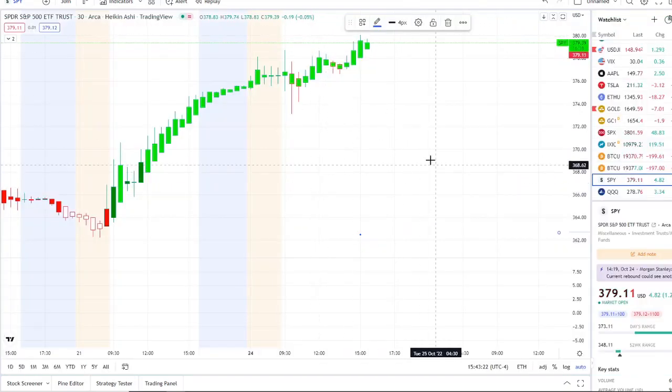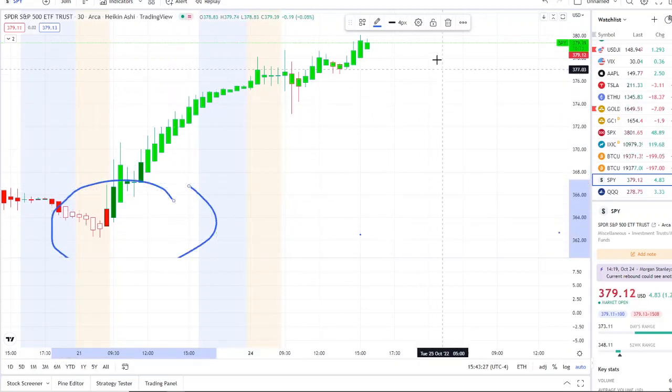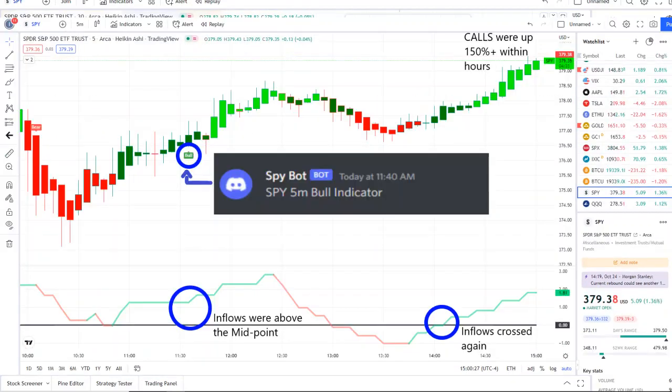Here we are with the SPY, the S&P 500 index, continuing that transition from the dip area into the rip area. And within today's volatility, our SPY bot sent out a bull indicator at 11:40 a.m. From that moment forward, inflows were above the midpoint. They slightly crossed to the downside, found support, bounced back up, crossed the inflows to the upside, above the midpoint, full strength on 42 vision, and call options went up 150% plus within hours, guys.